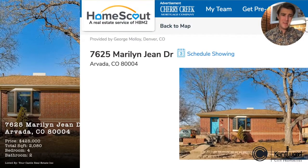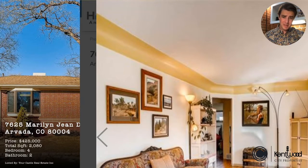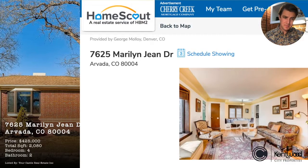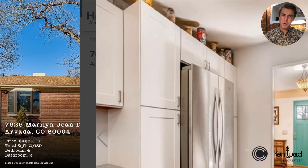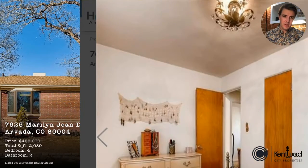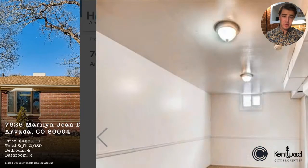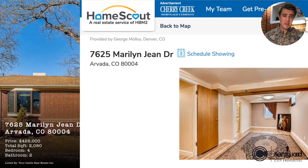This place is sweet. Given the location, everything you're going to get inside, I feel like $425 is a really good price point here. I really like that built-in kind of bench right there. Makes most use out of the space. It's always weird when people kind of get that breakfast nook, but it's not really enough space for the nook. Like emphasis on nook. Yeah, wood windows. Really pretty. Finished basement. Egress. Yeah, this place is killer.